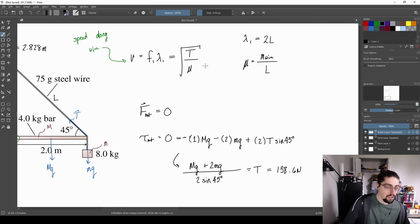With L in hand, we can keep moving right along. We can say, all right, then the mass density is something like 0.0265 kilograms per meter. We can say something like the wavelength is realistically just 2 times the L value. And what we would find for the velocity, if we are to actually plug in a lot of these values, the velocity would be something along the order of 72.38 meters per second.